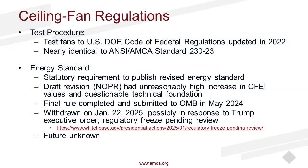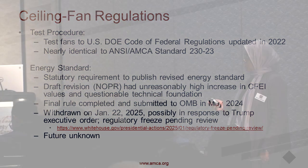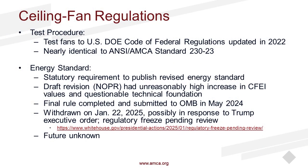And then another part is the energy standard. As you all know, the NOPR came out. It was published for some time, and it was at OMB from May 2024. Something happened, and everything got withdrawn right after the new president took over. So that was withdrawn in January 2025. A little bit about what was in the NOPR.